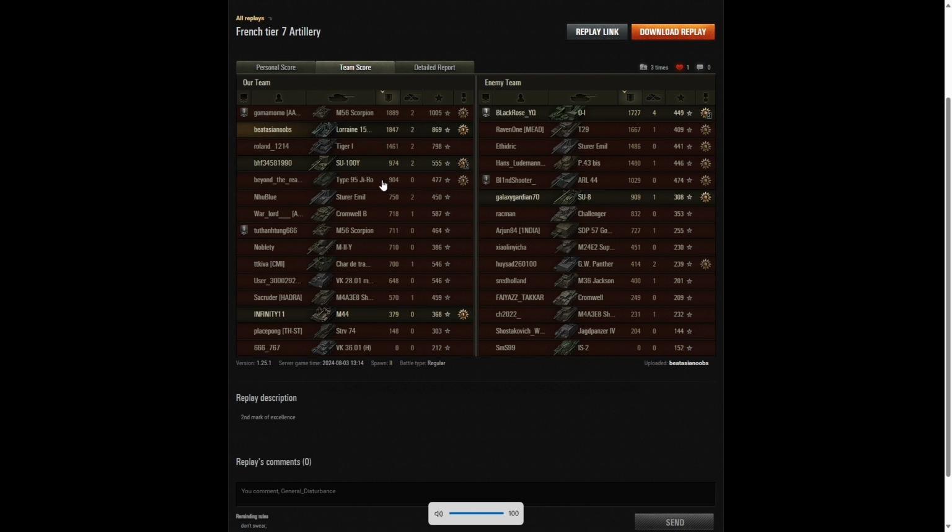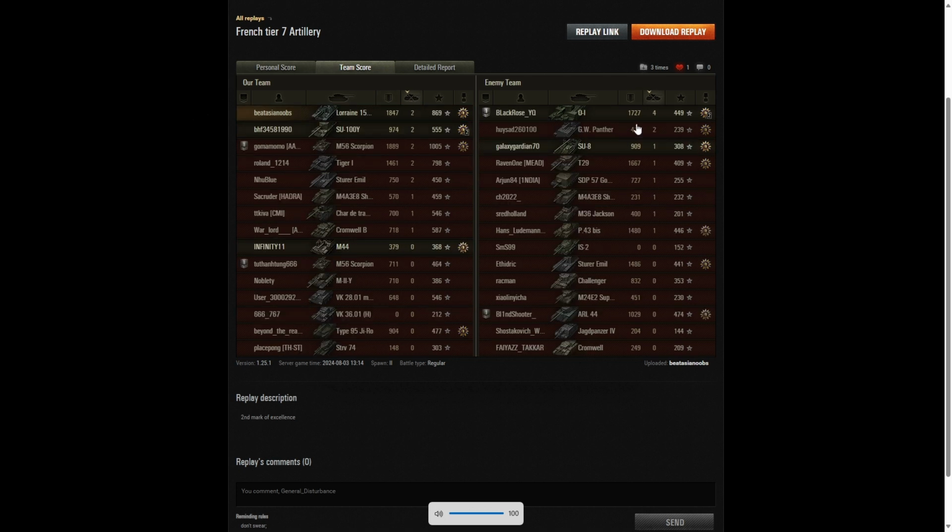Let's have a look at team score. Well, the highest damage in the game actually went to the M56 Scorpion, the Tier 7 American tank destroyer. He got 1,889 hit points, but he didn't get a high caliber because it wasn't 20% of the enemy hit pool. Second highest on damage turned out to be, yes, beatasianoobs, 1,847 out of that one. And third highest was the OI on the enemy team, 1,727.